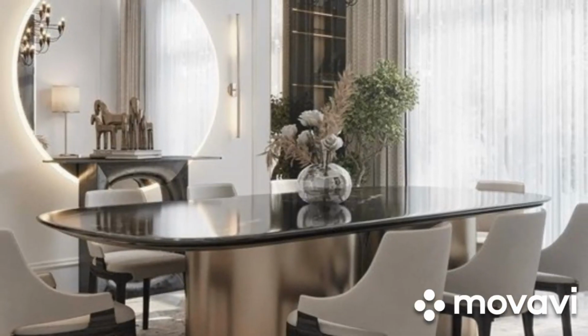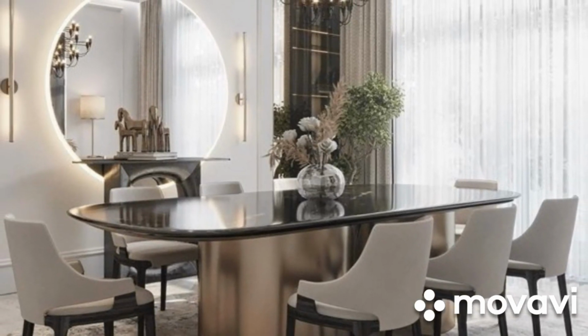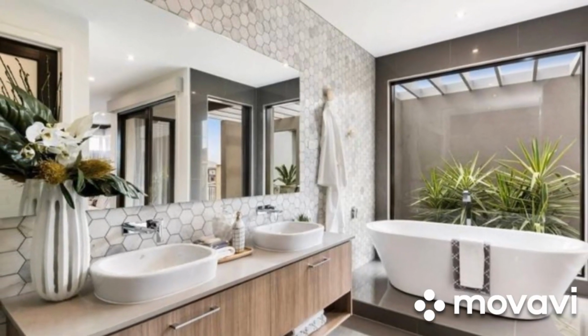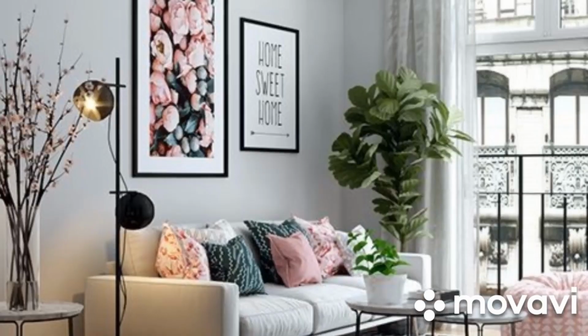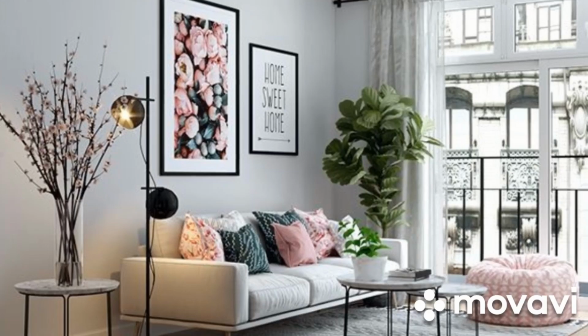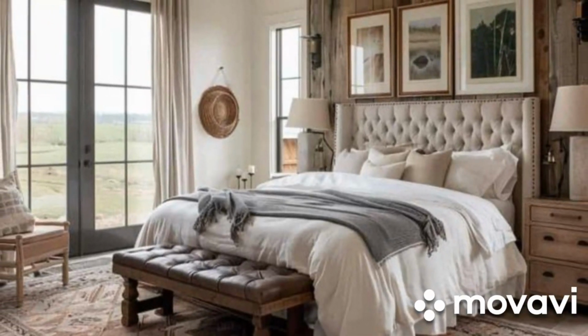Maximalist minimalism. First up, 2025 is blending two worlds, minimalism and maximalism. Think of it as maximalist minimalism, where clean lines meet rich textures and bold statement pieces. It's about achieving that clean, open feel but adding eye-catching items that turn heads. Imagine a sleek room with a vibrant, oversized art piece or unique sculpture. This trend is all about balance.